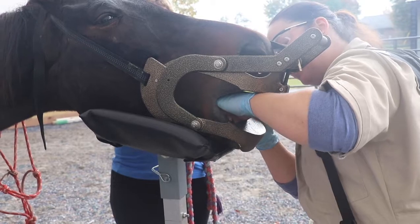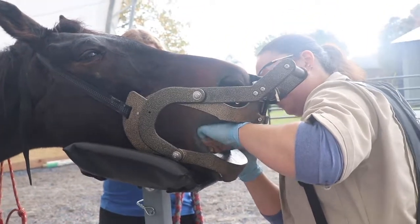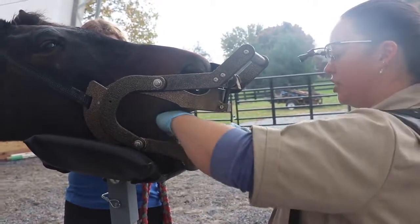I'd probably recommend doing radiographs. That's just his canines thing. No, I do all of them because his incisors show changes.